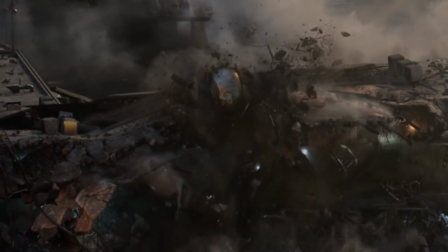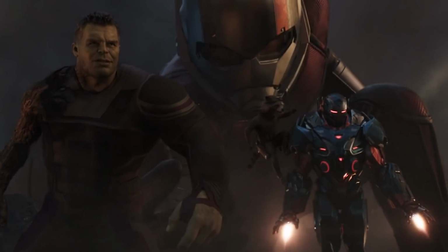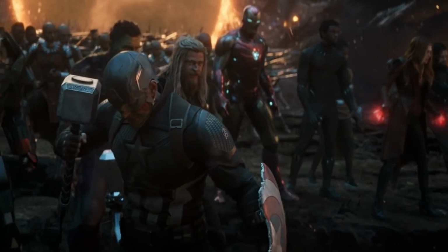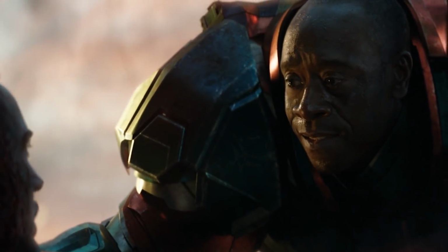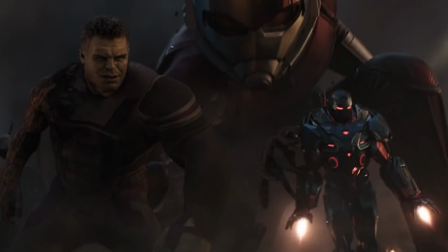When he emerges from the rubble of the Avengers compound in Avengers Endgame, he's wearing a new suit that's designed to go to space. However, it's just the definition of going overboard. It's bulky, overly colorful, and Rhodey looks downright strange in it. Most of the time I'm a huge fan, I just think this suit was a swing and a miss.